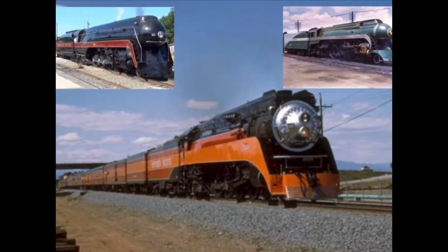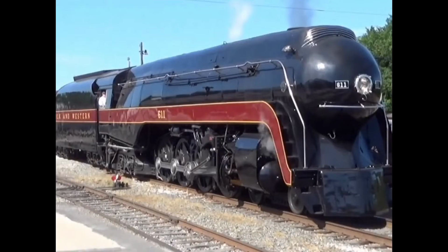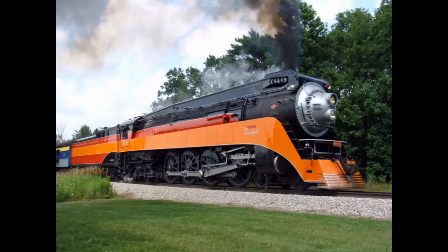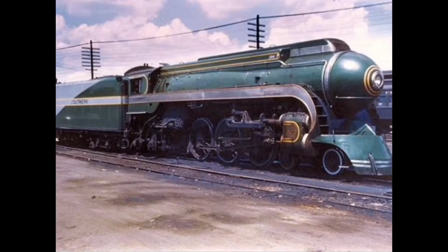Now we go ahead and compare all 3 of them. 1380 weighs 68.32 tons total, 61 long tons. 611 weighs 436 tons total. 4449 weighs 394 tons total. Both 611 and 4449 almost weigh the same thing, but I think I have to give it to 1380 since it weighs a little more than that, which is 68.32 tons.